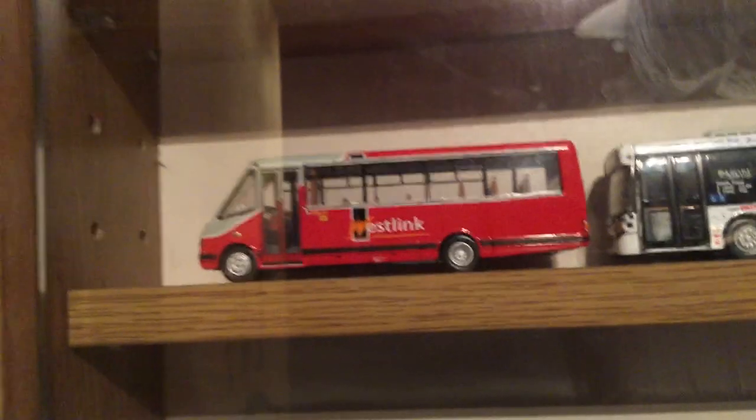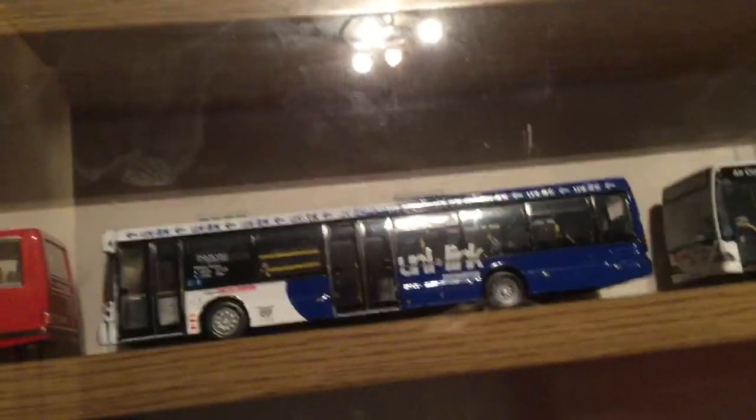The thing is, they don't sell it on Ehattons anymore. I bought mine, and after a few weeks, they sold out. I've got a Westlink here. It's a very nice little bus. Unilink Southampton, it's very nice. These are all from Ehlens, by the way.